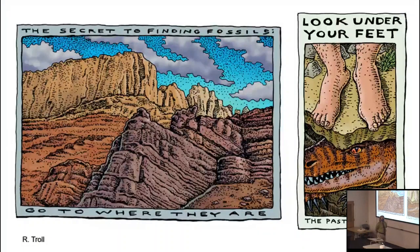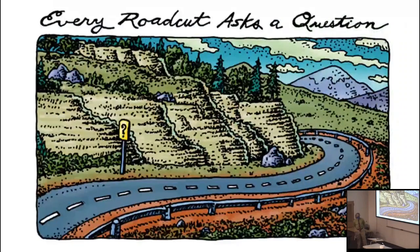And so it's important to know your geology in order to understand fossil organisms like dinosaurs, because the secret to finding fossils is to go where they are, and they're in rocks. And when you look under your feet, the past is there. Or as Ray Troll, the artist who did the last page on this one as well, says, every road cut asks a question. You just have to learn how to read it.